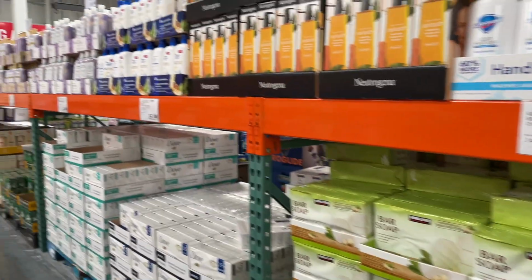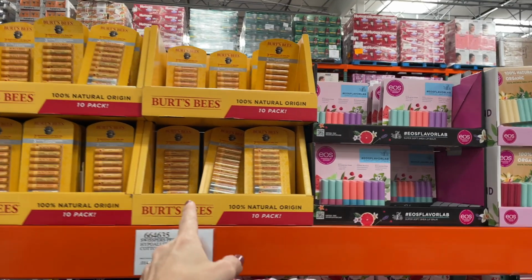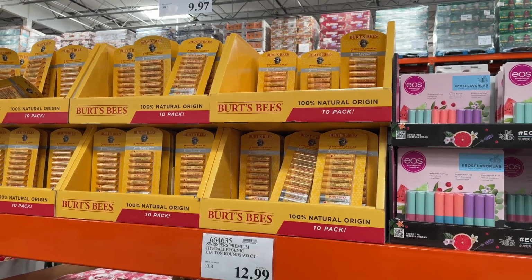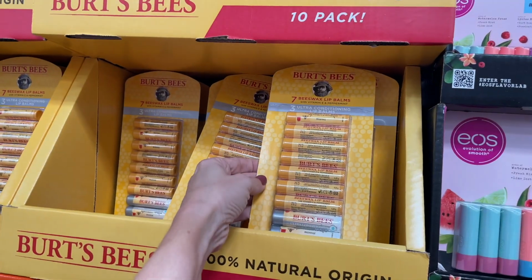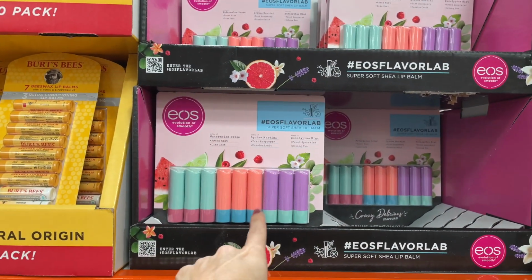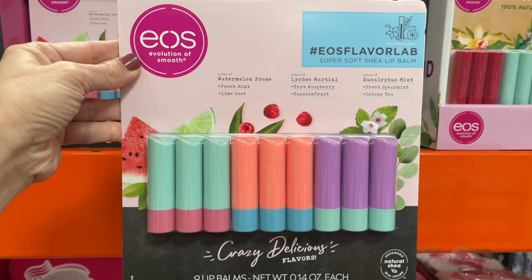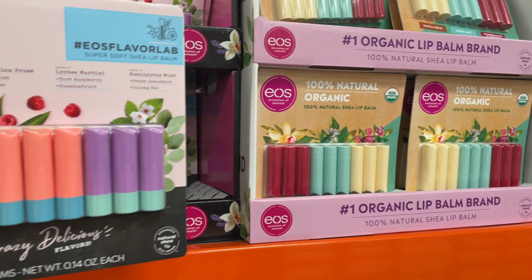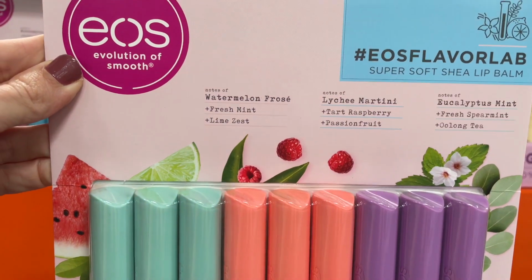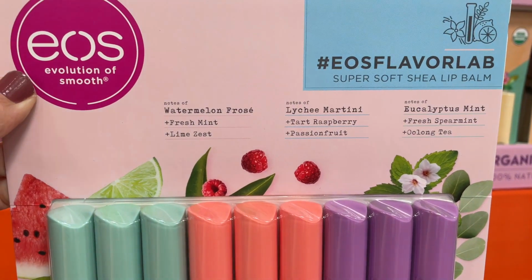Okay, soap bars and such. Do I see anything new? Okay, Burt's Bees, they've had that for a while. 10-pack for $10. Holy screaming deal. Wow. In this store, one of these is almost $4, right? Okay, anyway, this is what caught my eye. $14 for 9 balms. It's EOS in a stick like that. And then they have that version over there, but these colors are just getting me. Ooh, and look, they have different flavors. Watermelon Frosé, Lychee Martini, Eucalyptus Mint.